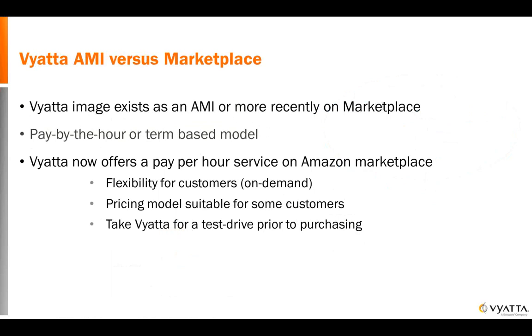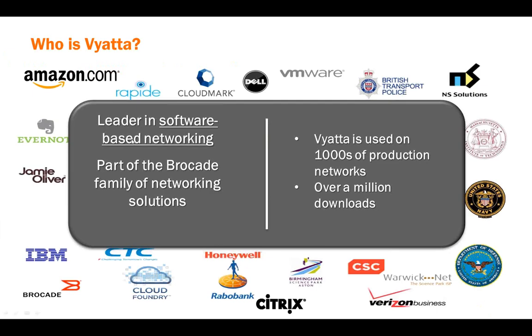Vyatta is available as an AMI. It's also available within Amazon's Marketplace. The image exists as an AMI. You can pay by the hour or term-based model. And this gives you a lot of flexibility, as I think we mentioned previously. It also allows you to take Vyatta out for a test drive prior to purchasing.